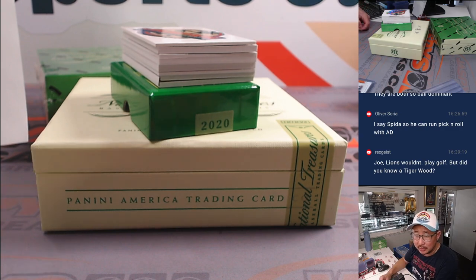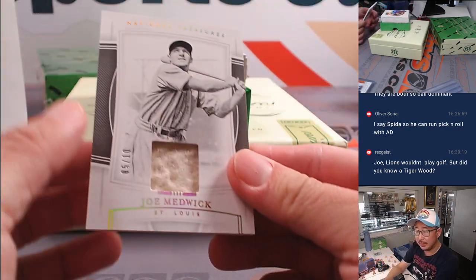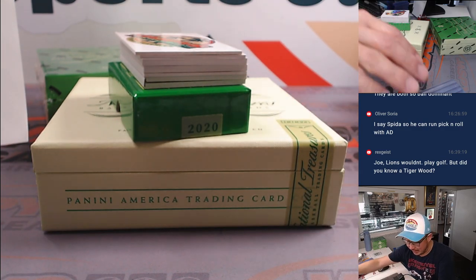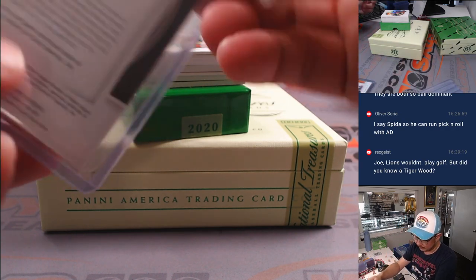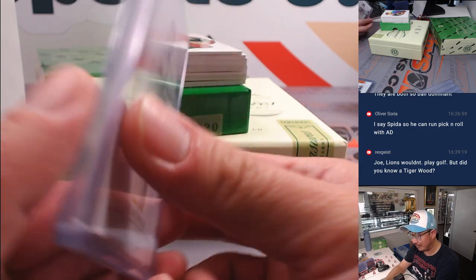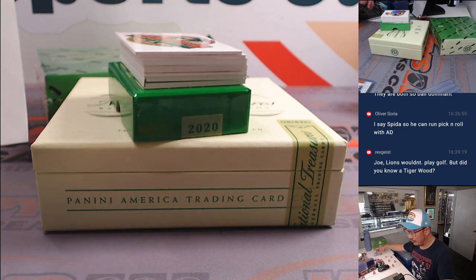Joe, Lions wouldn't play golf, but did you know a tiger would? Yes, I did. There's Joe Medwick, 5 out of 10. Cardinals, that's also a random number block team. So Cardinals 5, David M. Nice, that's cool to see. Game worn slash used material for a player playing in the 1930s. Think about that. David with number 5.